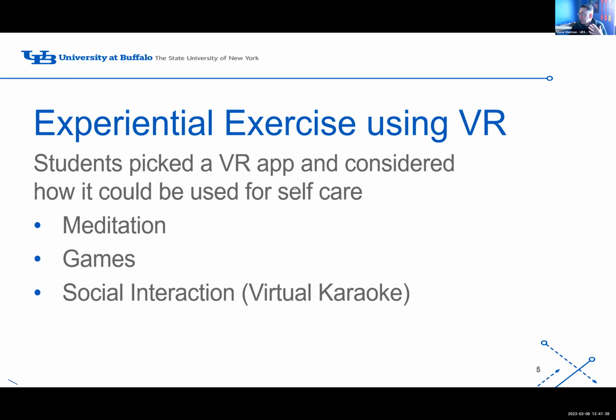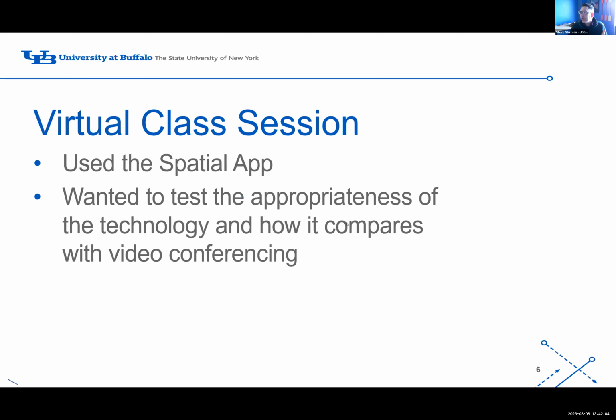And they were supposed to go in, experience those apps, and then reflect upon how that might be useful for their own self-care or self-care for the other people that they work with in their agencies. And they shared those discussions with each other so they can get a broader understanding of what types of apps are out there.